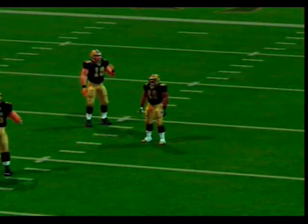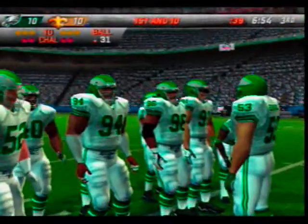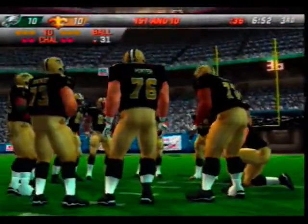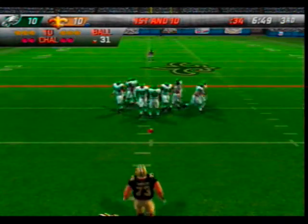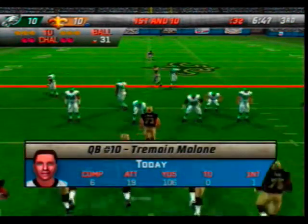Seems like all they have to do is just throw it near this guy, and he finds a way to come down with it. Yeah, I was talking to the coach this week, and he told me that he's probably got the best hands on the team. And right there, he just showed us why. So we have first and 10 here.